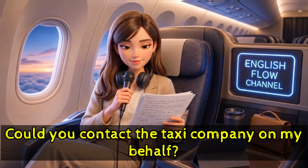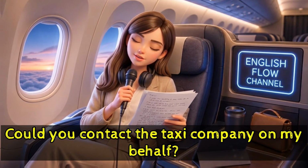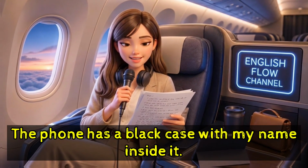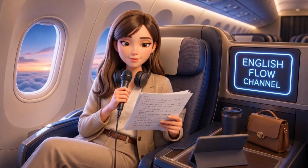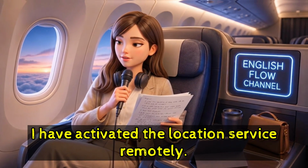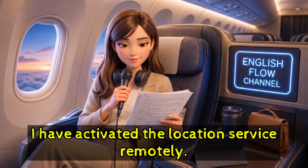Could you contact the taxi company on my behalf? The phone has a black case with my name inside it. I have activated the location service remotely.